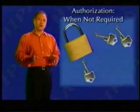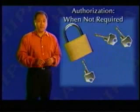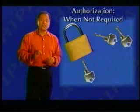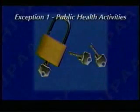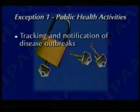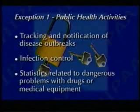While the authorization rule covers most situations, HIPAA does allow exceptions for the good of the general population. These 3 exceptions show situations in which authorization is not required prior to releasing the person's information. HIPAA recognizes that there are certain situations where the individual's PHI is needed. For example, in public health activities, such as tracking and notification of disease outbreaks. For example, hepatitis or measles outbreaks. Infection control. Statistics related to dangerous problems with drugs or medical equipment.